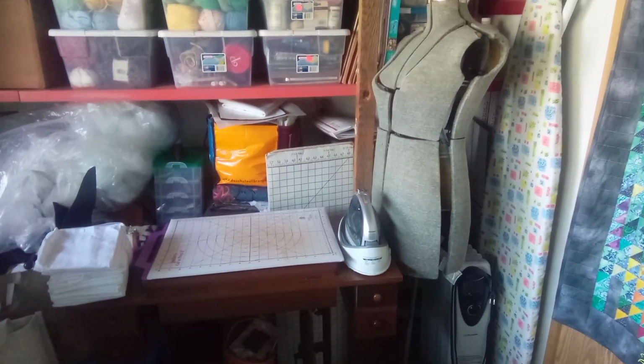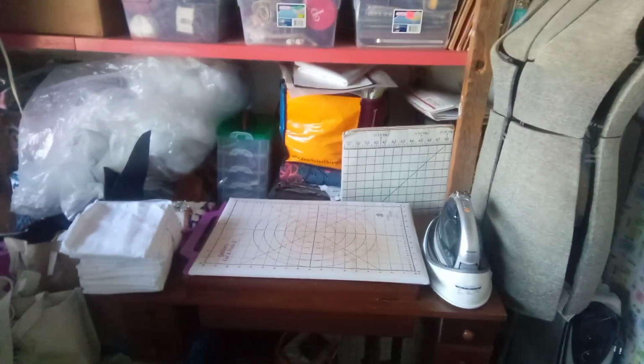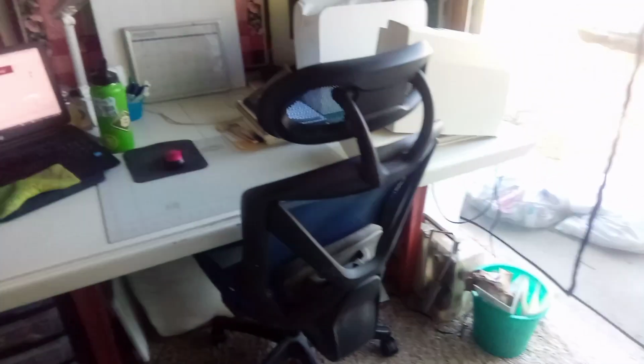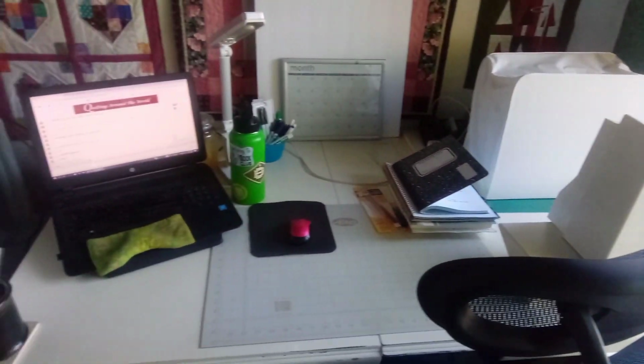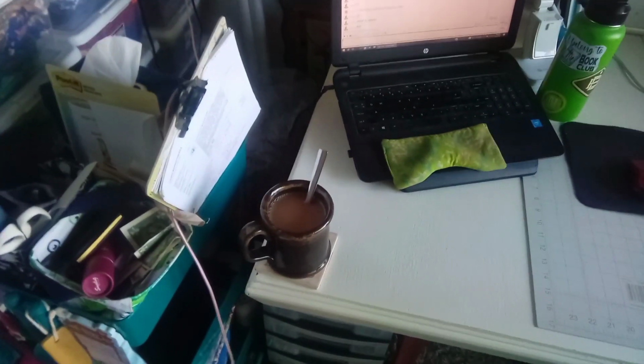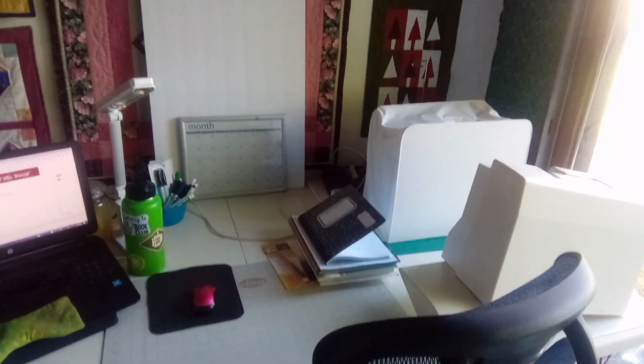Here's the space after taking about 15 to 20 minutes to clean. I still have those towels there because I do need to press them. The plastic bag is to collect the towels, and there they are, the ones that have been pressed. So those will stay there until the project's done. But here's the table, and you can see it's a lot cleaner. I have a fresh cup of coffee in there. I washed that mug out and made a new one.